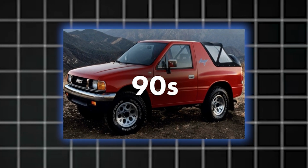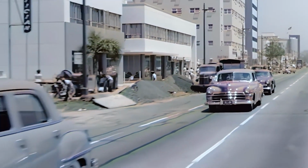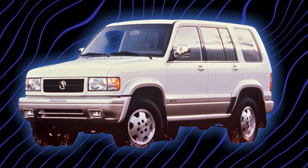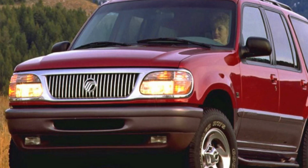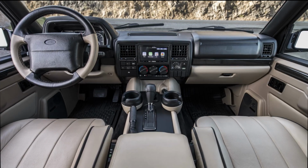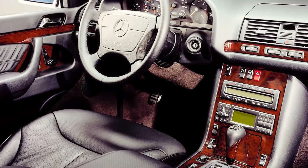Now let's talk about the 90s, a game-changing decade for SUVs. This was when things got real fancy. SUVs started leveling up from rugged workhorses to luxury status symbols. You still got the power and space, but now it came with leather seats, chrome trims, and tech that made you feel like you were driving the future.